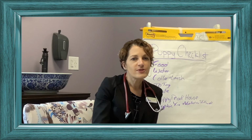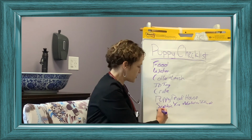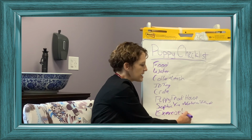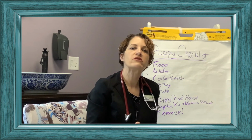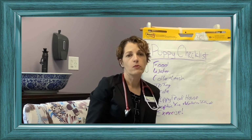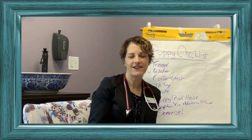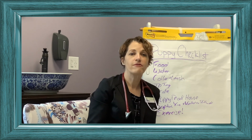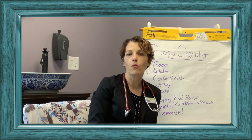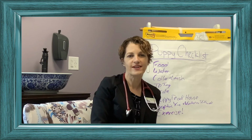Make sure you exercise your puppy and you have a plan for how that fits in your life. Exercise for puppies is just as important as it is for us. Movement is really good for the mind and the physical body, and different breeds have different requirements. So do your research when you're choosing a breed if you haven't already gotten your puppy. But if you do have your puppy, check how much exercise they need, talk with your veterinarian about when you can start it, and plan how you're going to incorporate that into your day.